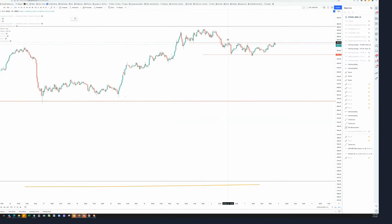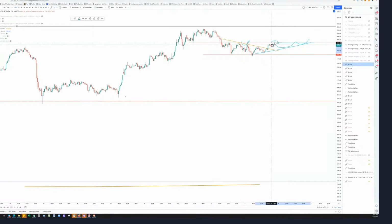If it doesn't break out on that one, and I thought it might actually when I looked at this level, I'll get rid of the magnet. I did think it was going to give that speed to it, but again, it's found resistance. The more touches we have on the top, I think it's going to get squeezed, and it could be drawn out. If not there, it's going to be drawn out and eventually break out.